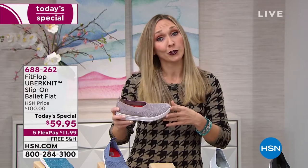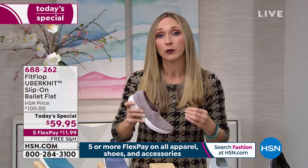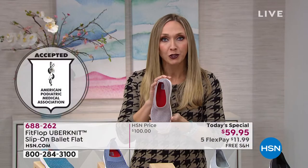So if you're not familiar with FitFlop, back in 2007, our founder realized that if you wanted to be good to your feet and cute, you couldn't. The end. And so she just started designing shoes that were good for your feet, healthy for your feet, that would be approved by the American Podiatric Medical Association. So these are legit, promote good foot health, and are high fashion. Who would have thunk, right?